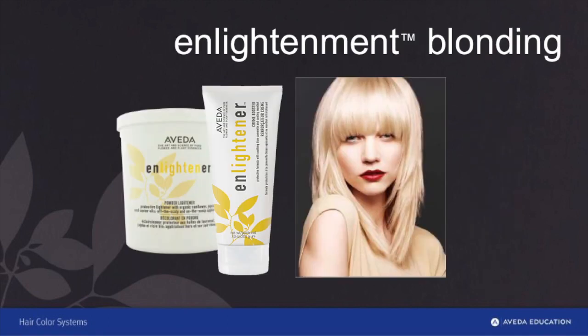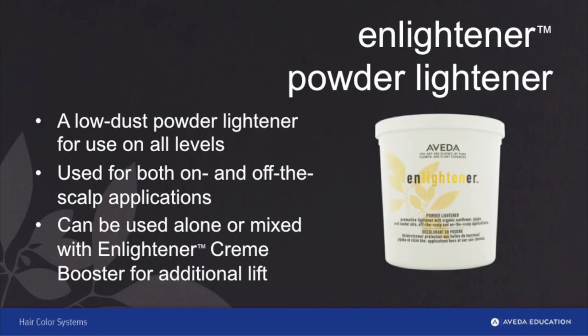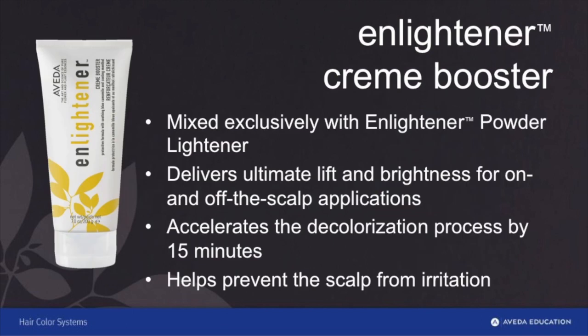Let's talk about our components for Enlightener blonding. Our Enlightener Powder Lightener is a low-dust powder lightener for use on all levels. It is used for both on and off the scalp applications. It can be used alone with your color catalyst, or you can combine it with Enlightener Cream Booster for additional lift. Our Enlightener Cream Booster is mixed exclusively with Enlightener Powder Lightener.